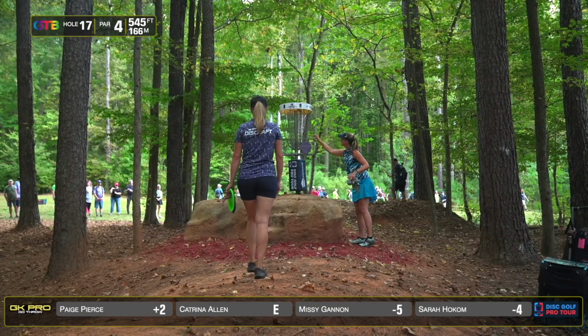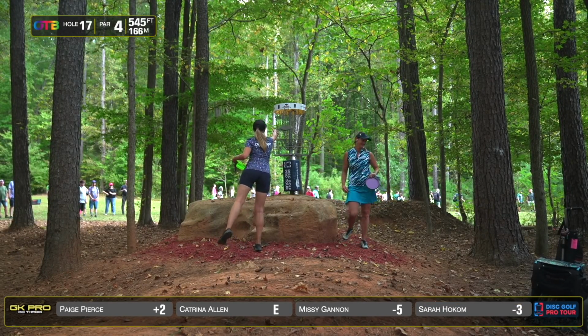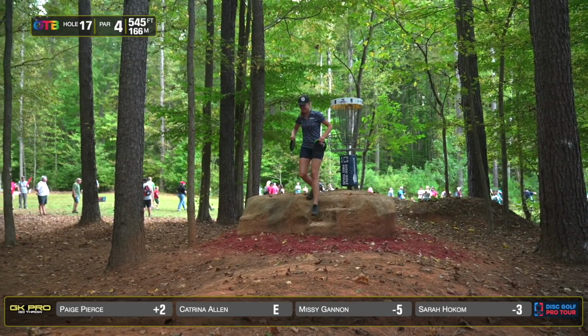I feel like this could easily be one of the most difficult holes on the course, but we had 3 women out of the 8 playing today that got birdies on this hole, which is so impressive to me. Yeah, for real.